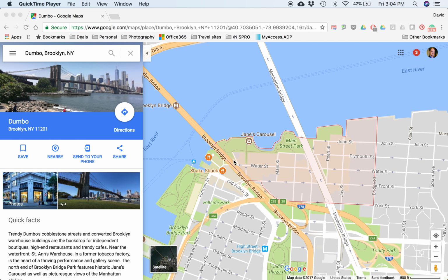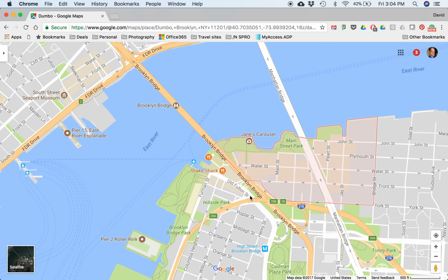We appreciate that. So a couple things I should point out, and you're looking at my screen right now, and so this is Dumbo, D-U-M-B-O. It stands for Down Under the Manhattan Bridge Overpass. And generally speaking, it is this area around the Brooklyn Bridge and the Manhattan Bridge where they come together.